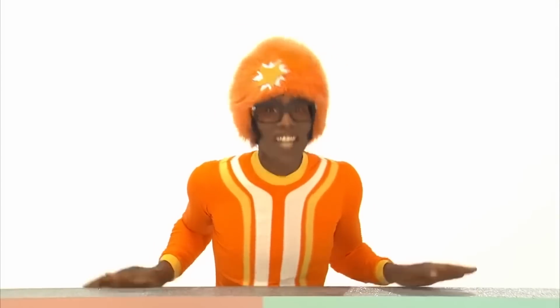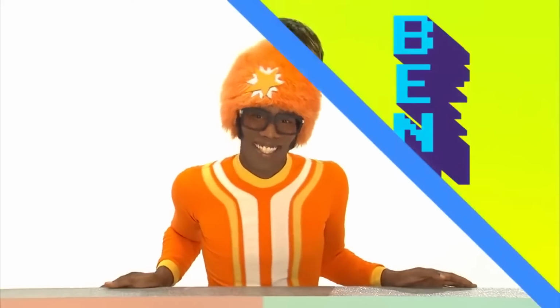Everyone worked together to find out what animal made those tracks. And with Foofa's help, they found out that a deer had made the animal tracks.